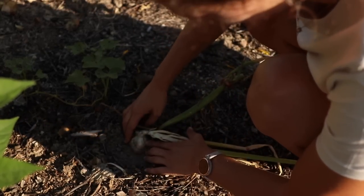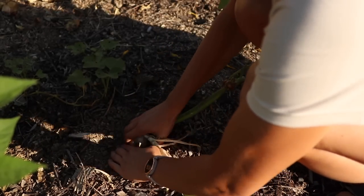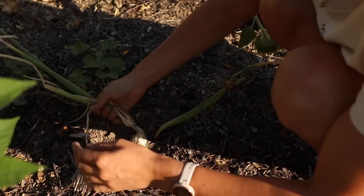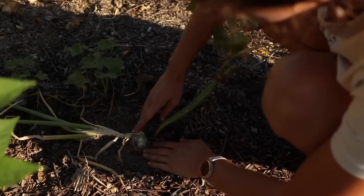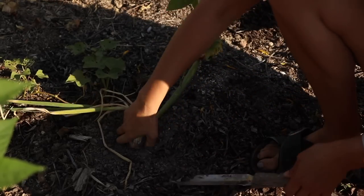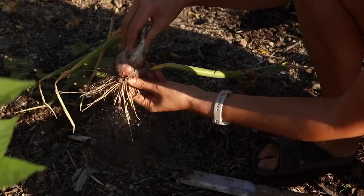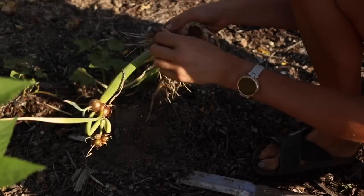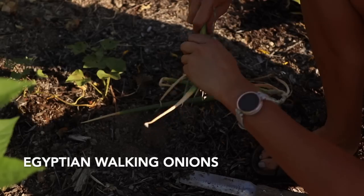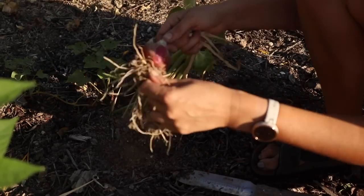This is a walking onion. So big. So the Egyptian walking onions. So I leave these to become onions. This one to eat.